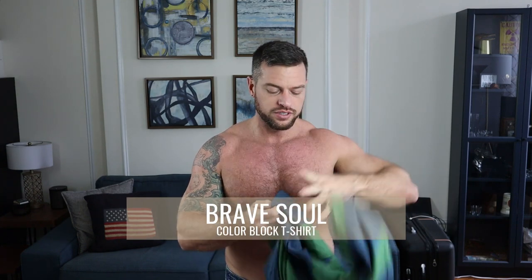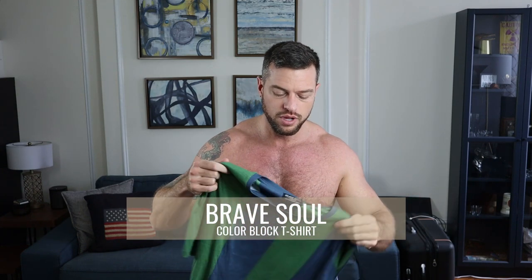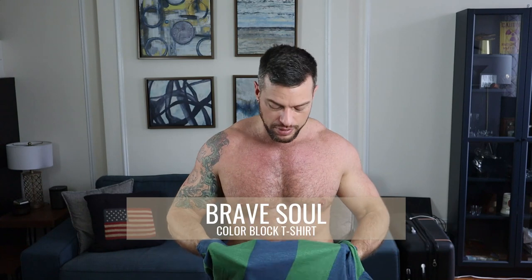So again, just like the previous t-shirt, this is another crew neck color block t-shirt, this time in a blue and a green stripe. Very plain, but it's still colorful, so it's gonna offset some of the neutral stuff that I have in my dresser. So let's try it on. It should fit the exact same as the previous one because it's the same brand and it's the same size, but let's just double check.